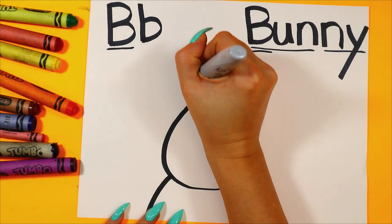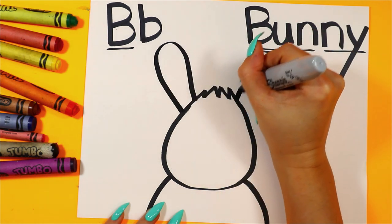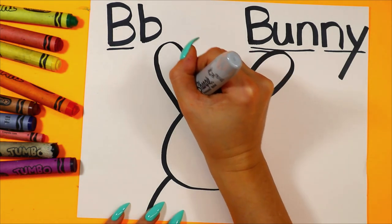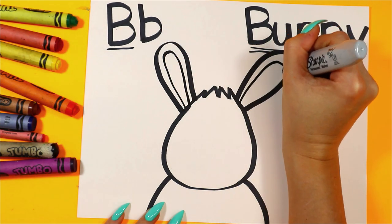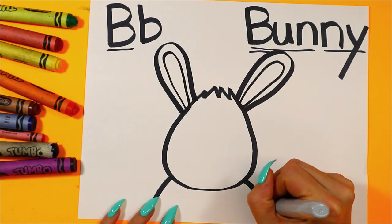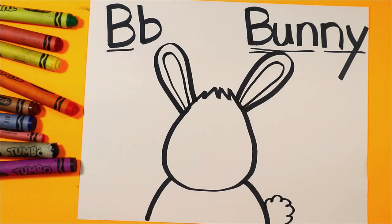Next, we're going to draw two big bunny ears with two curving lines on the top of our paper. In each of those, we're going to draw another curving line for the inner ear. If you want a fluffy tail peeking out, you can draw curving lines at the bottom, so it looks like it's peeking out from behind Bunny.